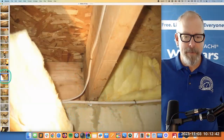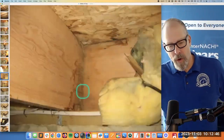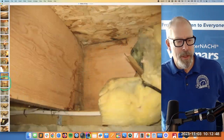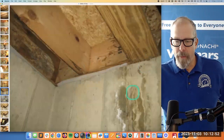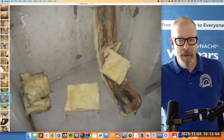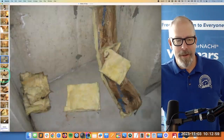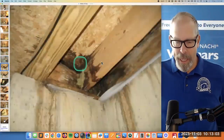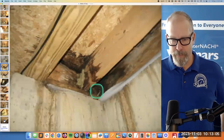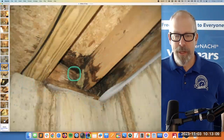Now I'm getting near the chimney. Oh, and then more watermarks. I'm getting closer to that chimney. Watermarks, more watermarks, lots of watermarks now. I pull the insulation down because I need to pull some insulation. And it's a good thing I do. This bump out is the chimney.